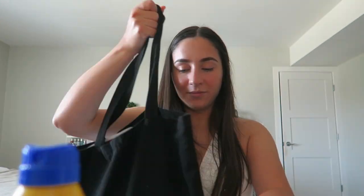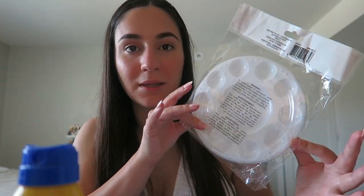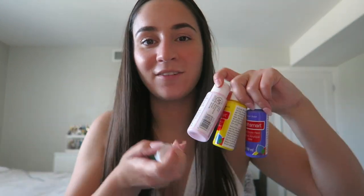So I got this whole paint set from Michael's. I went the other day and I bought a lot of paint stuff. So I'm bringing the mixing plate. I got the mixing plate, got a bunch of brushes, and then all these paint colors. I have like 20 of them in the set. So yeah, that's it for this bag. I think this bag is so cute.